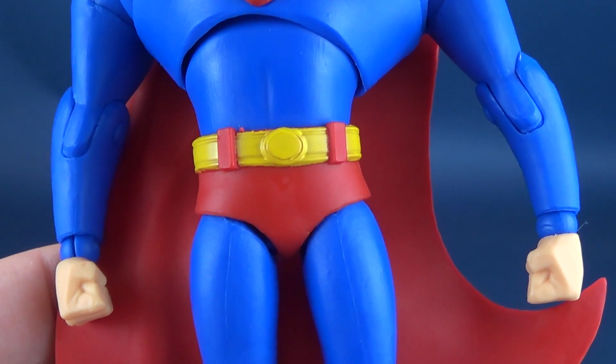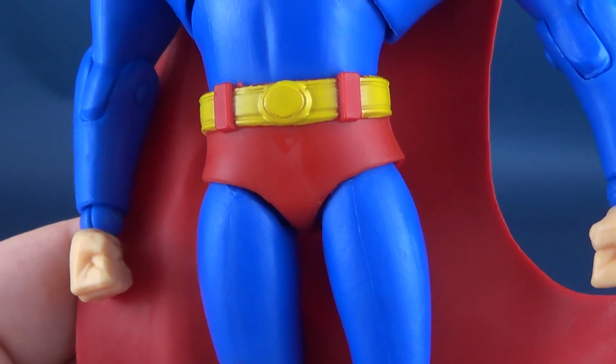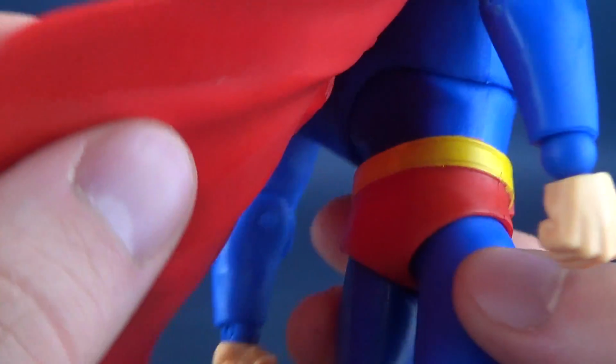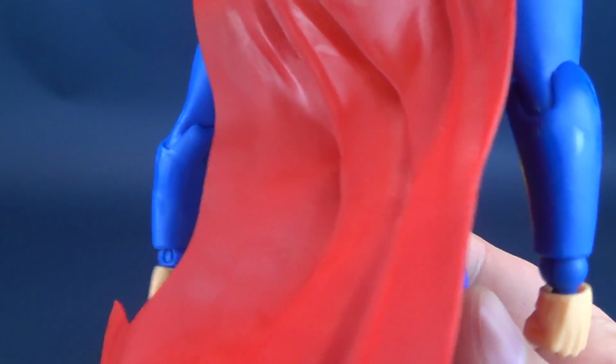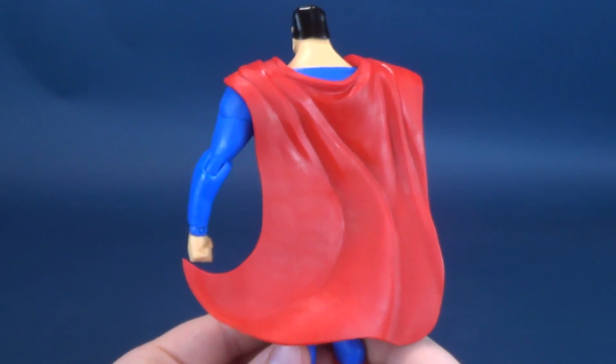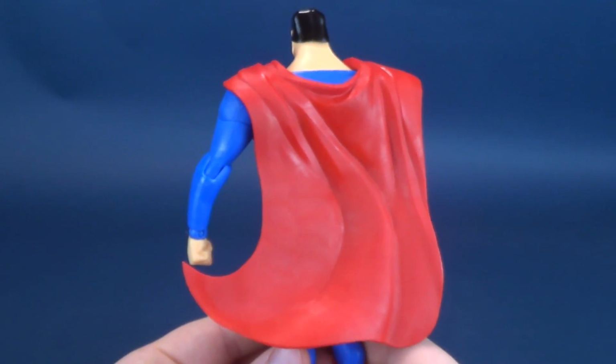And then, of course, you get down to his lower underoos trunks, complete with his yellow belt running through the loops there on the sides of his belt, and that's what it looks like on the back of the figure. Spinning the figure around, you've got Superman's cape, which does look a little bit like melted wax.